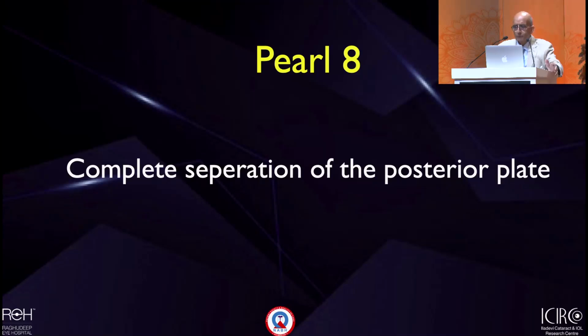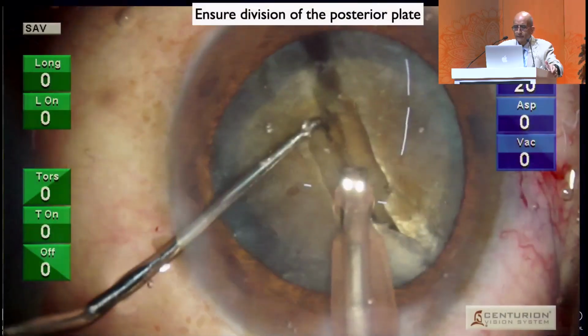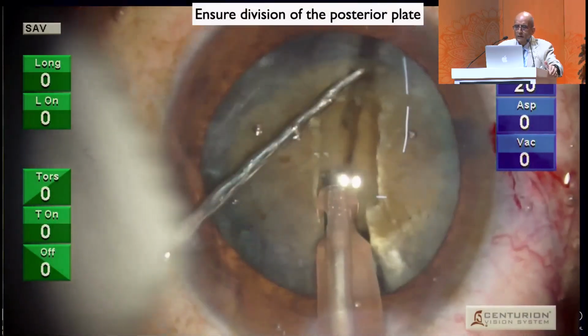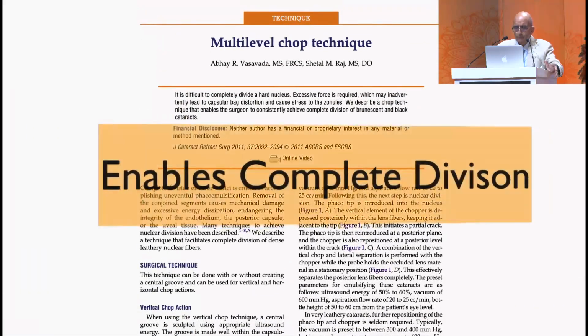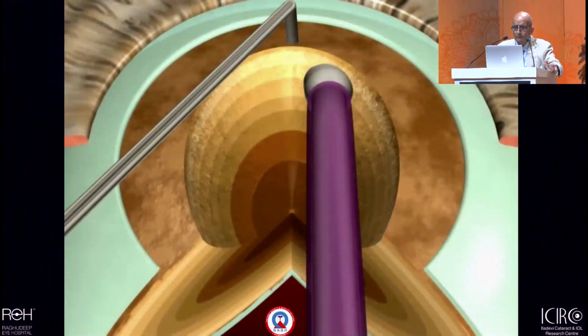Now, posterior plane, as I said, is important. I think we are done through that. And multi-level chop is the same thing. It helps you with minimal stress.